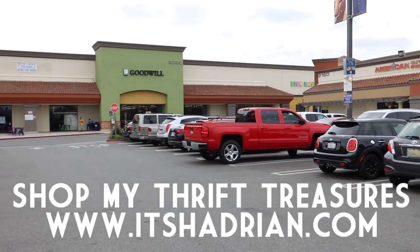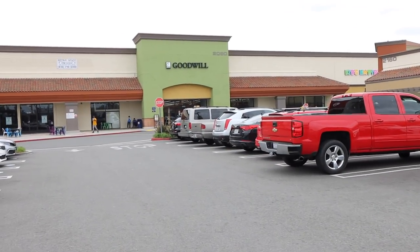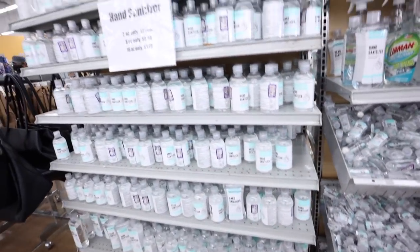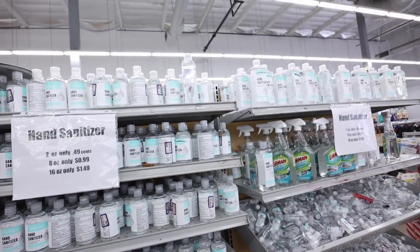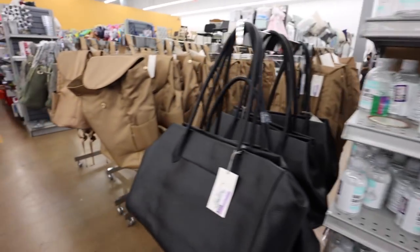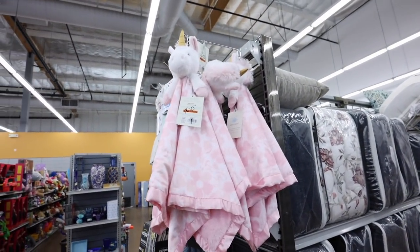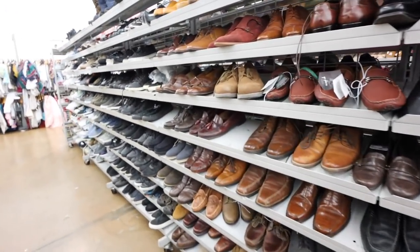All right, you guys, we're at our first stop here in Anaheim at the Goodwill on Lincoln and State College. All right, you guys, we are in the store. 2 for $50. Oh, you can buy 4 for $1. This is just like the other store. Okay. I have here these little blankets with unicorns on them. Adorbs.